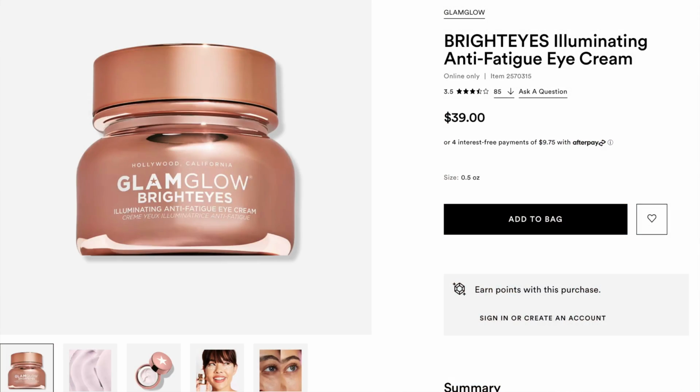And then you have the Glam Glow Bright Eyes Eye Cream. Normally $39, is going to be $19.50. It's online only. Fantastic eye cream, just fantastic. I used it before, used the whole thing, love it. It's great. If you need an eye cream, that's one to look at.